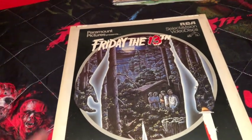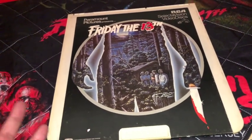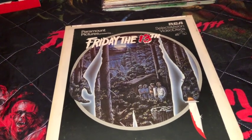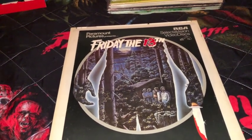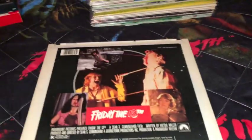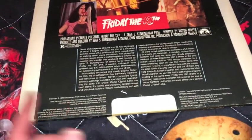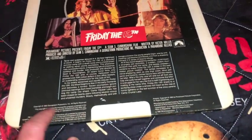But I don't think there's very many of these around, and I don't think there's a huge market for these. I picked this one up on eBay. I think I got it for like 20 bucks, just because I love Friday the 13th, and I love that image. This is part one, obviously. And you have that background image of the camp counselors at the lodge there. It's pretty cool. And I wanted to pick that up just for the Friday the 13th collection. This was in pretty good shape, considering the movie came out in 1980, so it couldn't have been before that. So it was probably in the early 80s that this video disc came out.